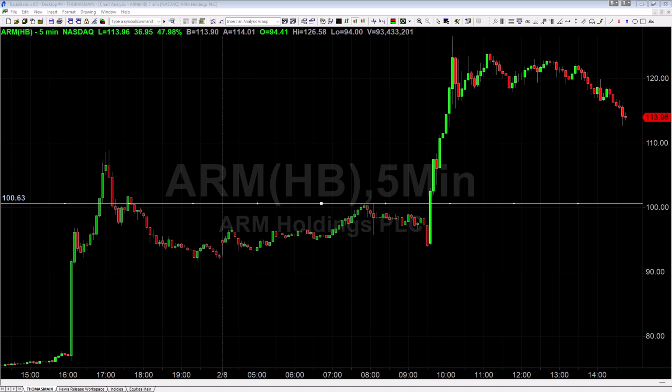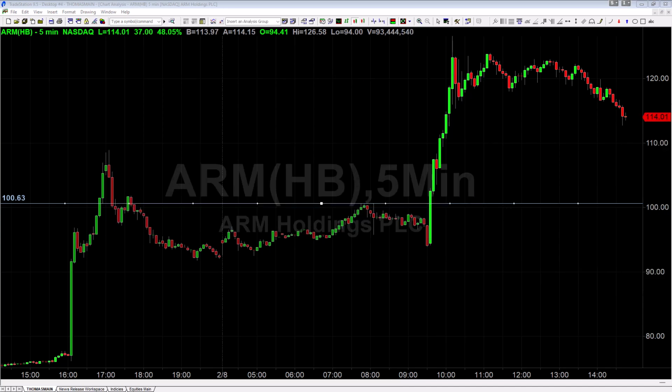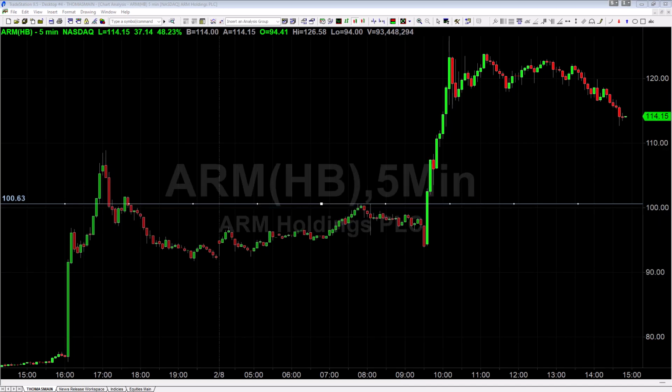ARM is one of the ones we traded today, as well as Disney. They both worked out really well. You can see here, this is at 8:15 this morning. ARM bullish and Disney bullish for potential gap and go setups. So the way we traded this, if you were in the room with me this morning, this is how I explained it. We were watching for the breakthrough 100, and if we could get through that big psychological number at 100, we would look for the push to 110. Now, it obviously went much further than 110 and ended up jumping all the way up to like 125, almost 130. But worked out really well.